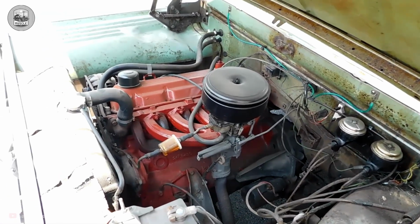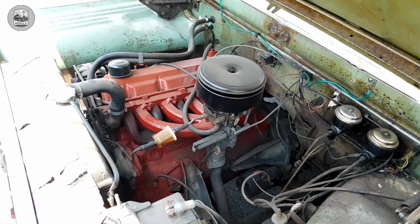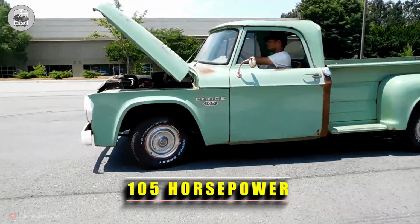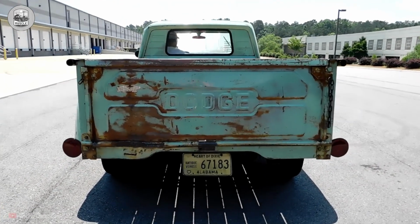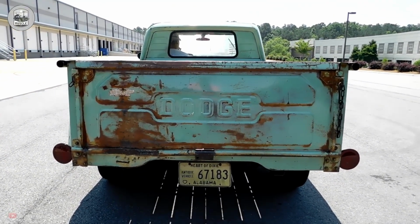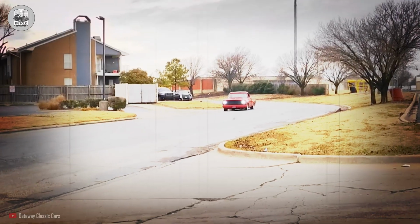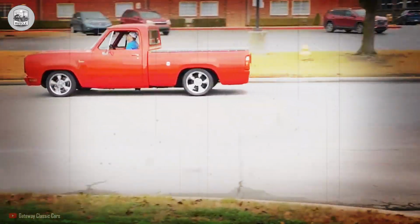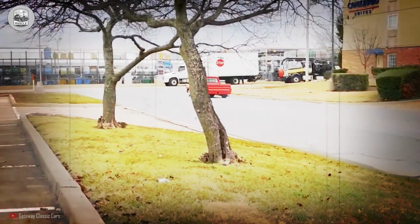The angled design allowed for a lower hood line, simplified intake geometry, and improved oil return under load, producing around 105 horsepower and 190 pound-feet of torque. Its 8.4-to-1 compression ratio and forged steel crankshaft were paired with 7 main bearings for unrivaled bottom-end strength. While it didn't impress on paper, real-world stories told a different tale. These engines ran on bad gas through bad weather, with almost no maintenance, and they just kept going.